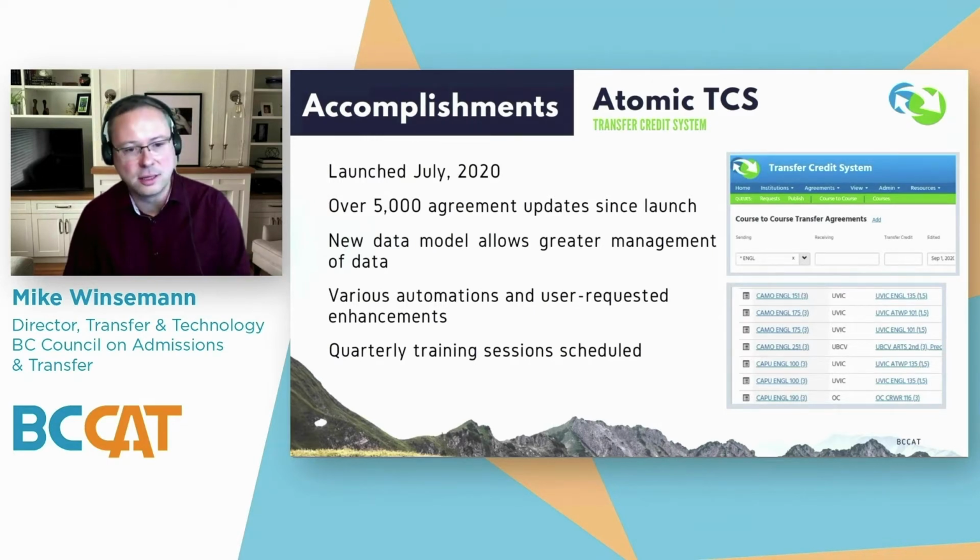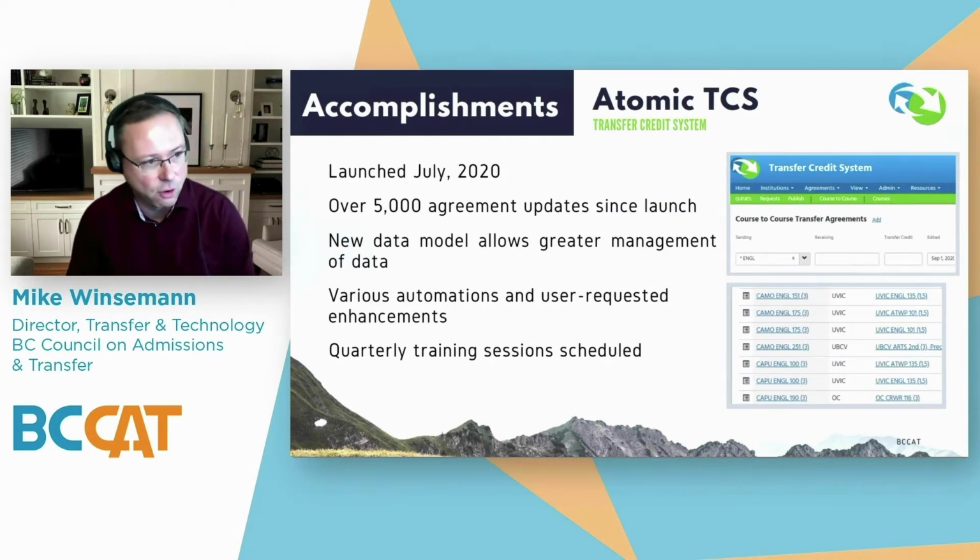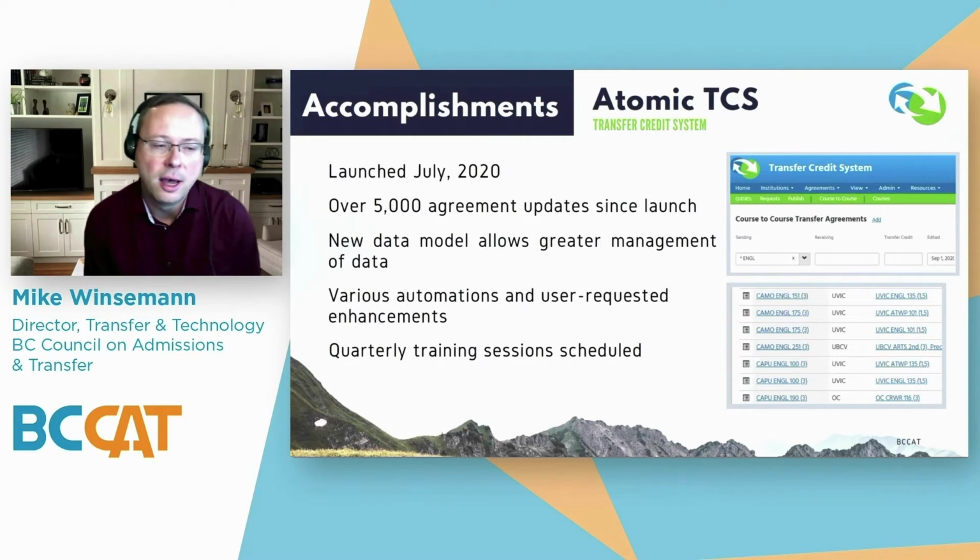The Atomic TCS is a major step forward for us in terms of the data model and the type of efficiencies that we want to achieve with regards to the transfer system. It brings in a brand new data model that breaks down data that was previously contained in more text-based format. It introduced a ton of automations and improvements that helped improve the workflow. It was really rewarding to finally see it come to light.